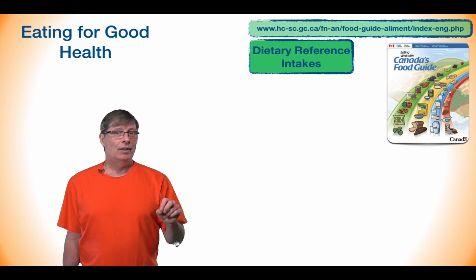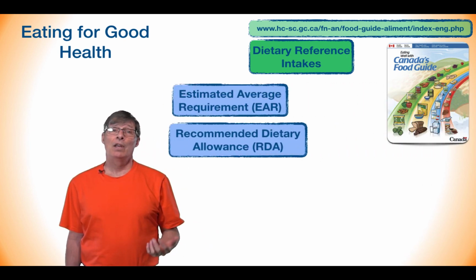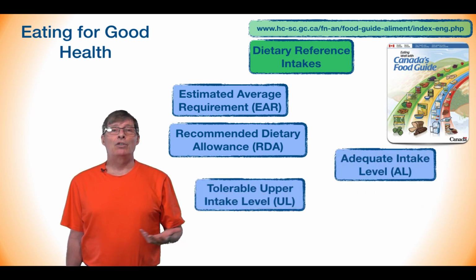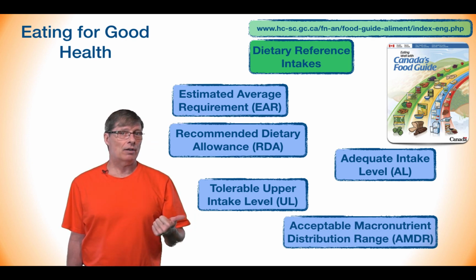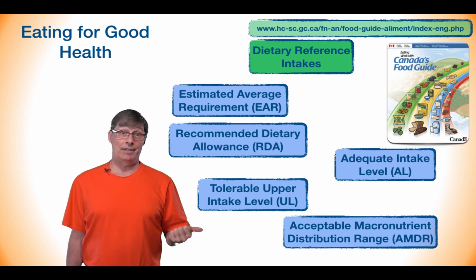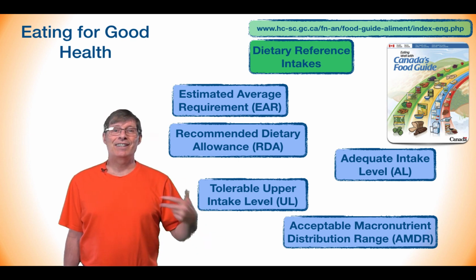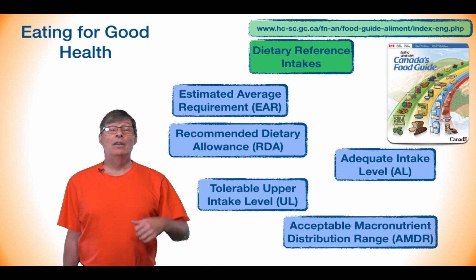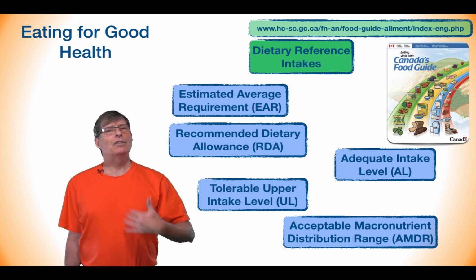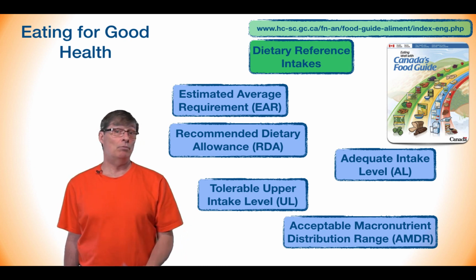Dietary reference intakes is an umbrella term that's used to describe 5 different types of reference values. I'll go through them, but you're going to find these on page 121 for more definitions. There's the estimated average requirements, EAR, recommended dietary allowance, RDA, adequate intake levels, AI, tolerable upper intake levels, ULs, and the acceptable macronutrient distribution range, AMDR. Like I said, they're on page 121 for further clarification. These are different ways of measuring our dietary intakes. A nutritionist would have access to this and would be able to give you more information as well.